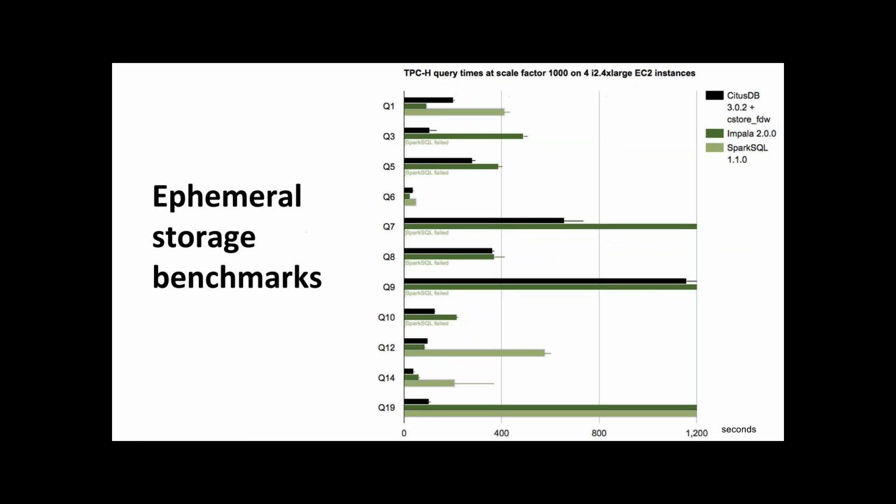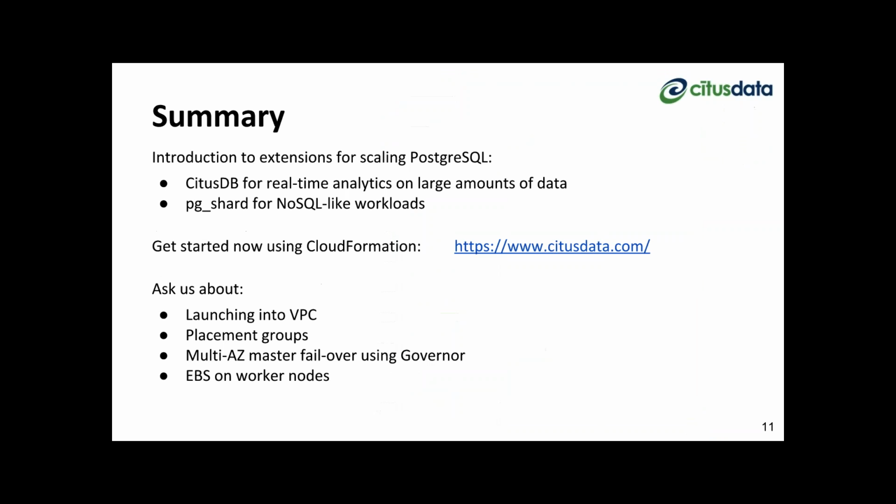We also have numbers for when you use SSDs. This is a much smaller cluster with only 4 nodes, so the data doesn't fit in memory. Again, in a lot of cases, CitusDB is faster. There's a few where it's slower, but overall it compares quite favorably to these systems. So these are the benchmark numbers.